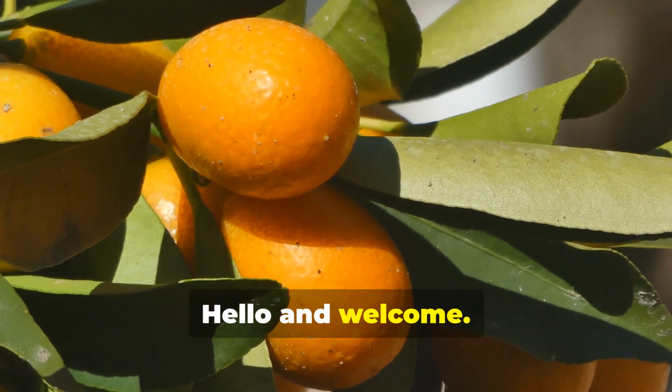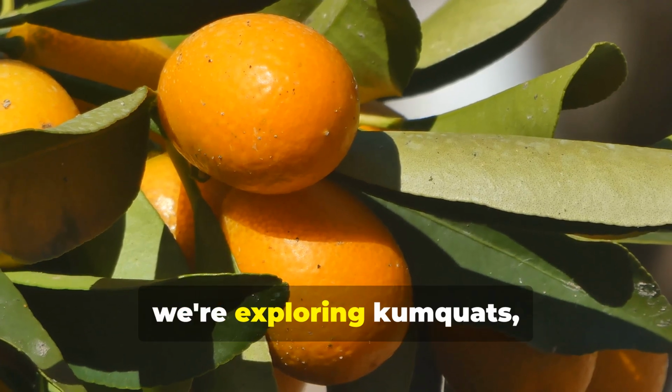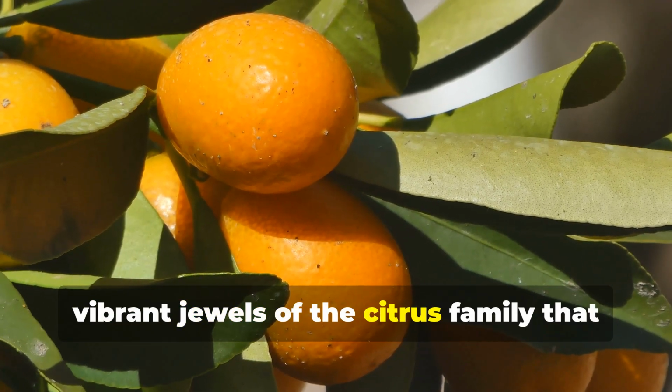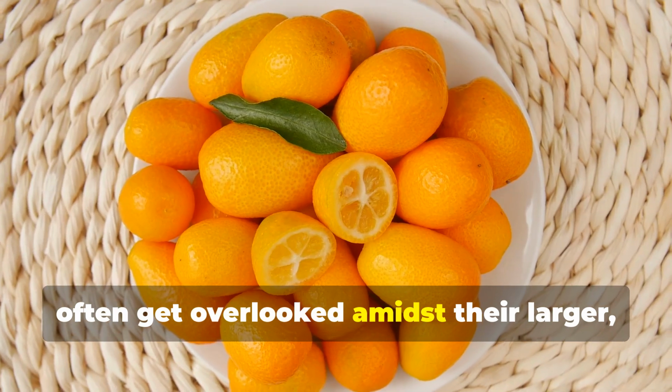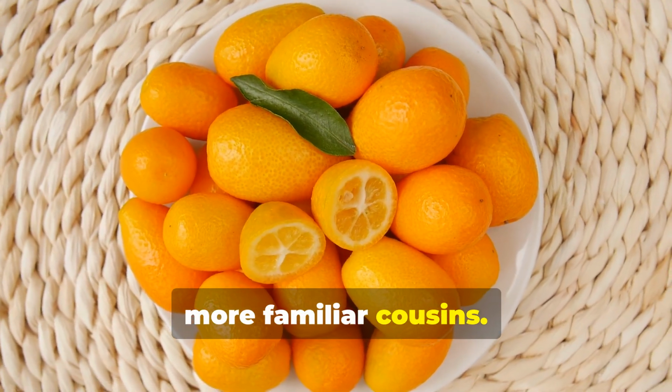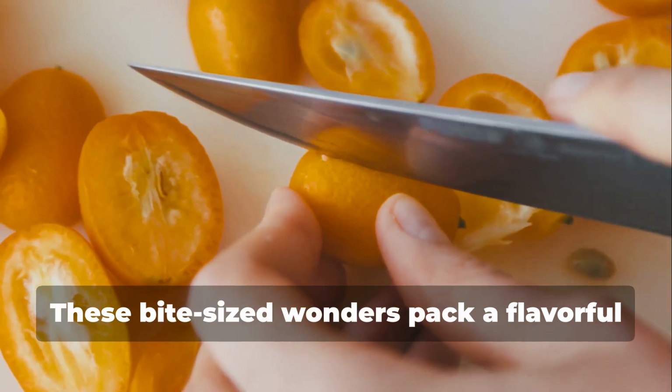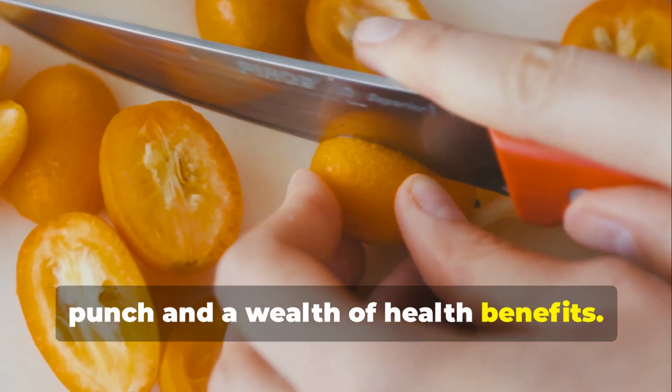Hello and welcome. Today we're exploring kumquats, those tiny, vibrant jewels of the citrus family that often get overlooked amidst their larger, more familiar cousins. Don't let their size fool you. These bite-sized wonders pack a flavorful punch and a wealth of health benefits.